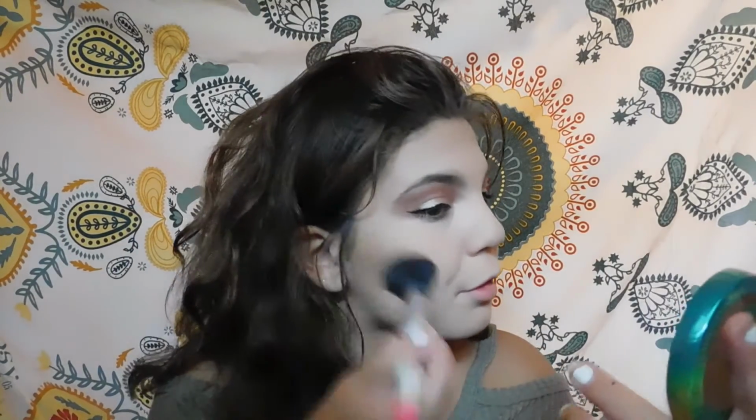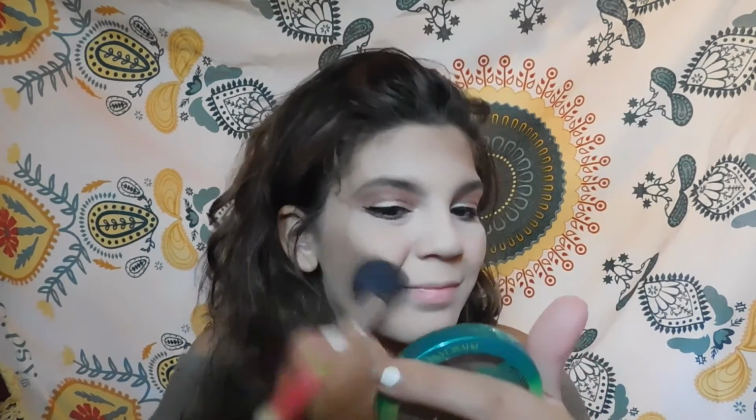Now I'm using the Butter Bronzer to just bronze up my face, and yeah, so far I'm just kind of doing that. My face looks so white in the camera. I'm putting a lot of bronzer on. Elf blush to apply on my face. Wet n Wild stick to highlight my face.